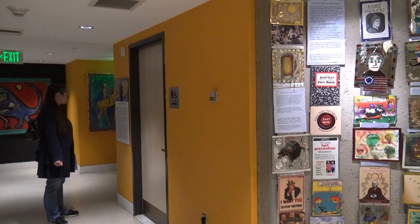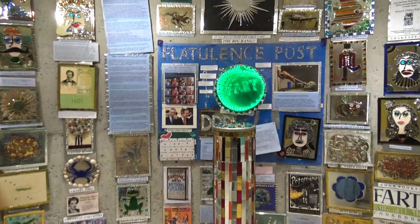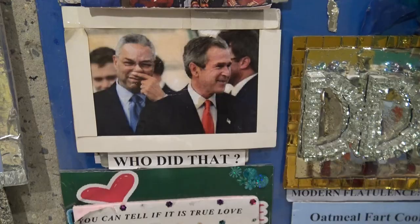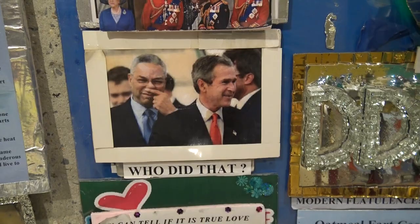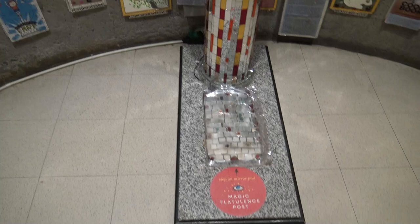We have the women's restroom where Joy's standing. We have the men's restroom over there, and in the middle, we have a flatulence post with the word fart. Huge farting bull sculptures. We see Colin Powell behind George Bush holding his nose. It's all stuff about farts. Vegetable fart, asparagus, Salvador Dali. But the center is this post, and I'm supposed to stand on the mirror pad.